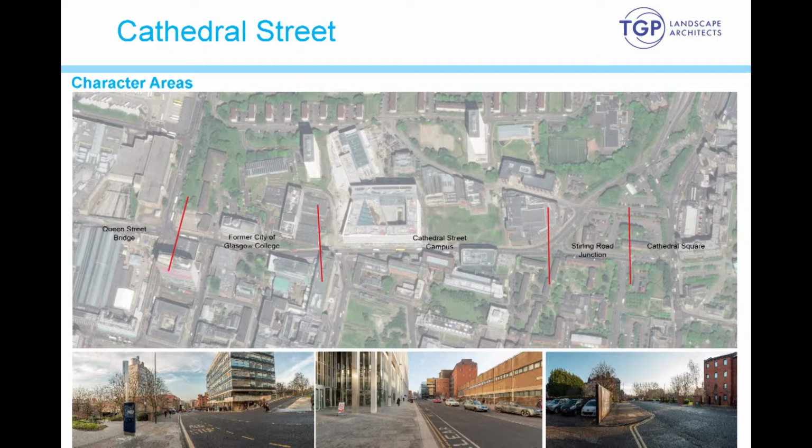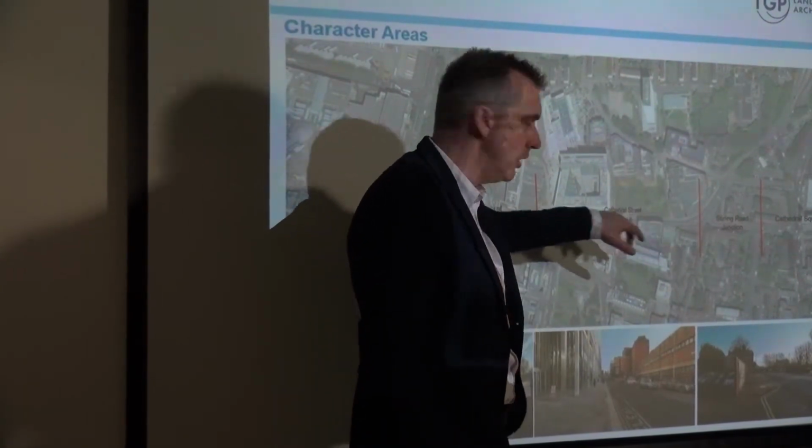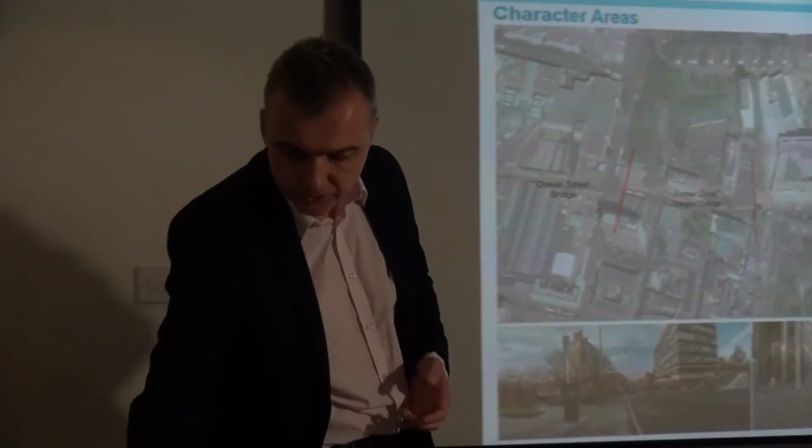They are different because of townscape, because of frontage activity. There's some pictures along the bottom here to show you that. There's also some added complications or opportunities. You could look at that as some of the public realm has actually been done along this street at the sports building and the City of Glasgow College. So we had to take that into account as we looked at the designs.